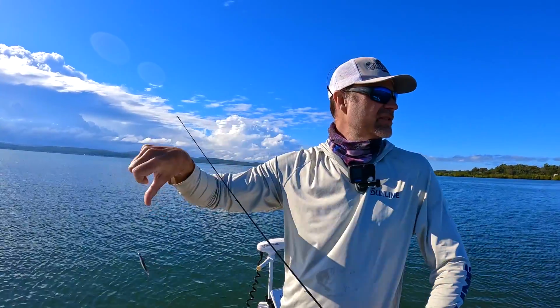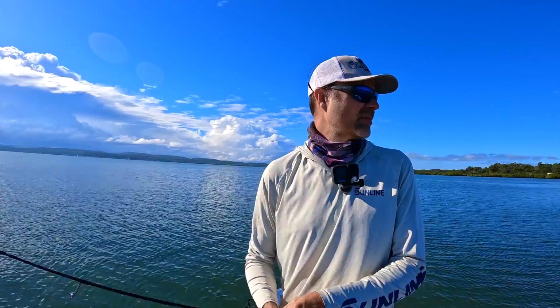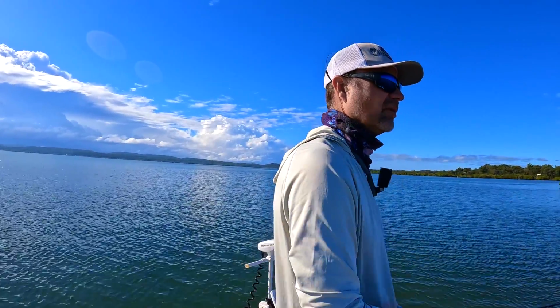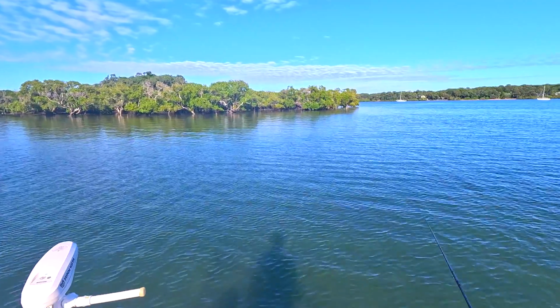So when you're in the shallows here, you really pay attention to any sort of disturbances on the water. I've just seen a bit behind me, so I might back up a little bit and have a cast at it. It could have been just a mullet jumping, I didn't quite see it, but it's worth a look. Yeah, it could be just a school of mullet, I think. Worth casting around them though.